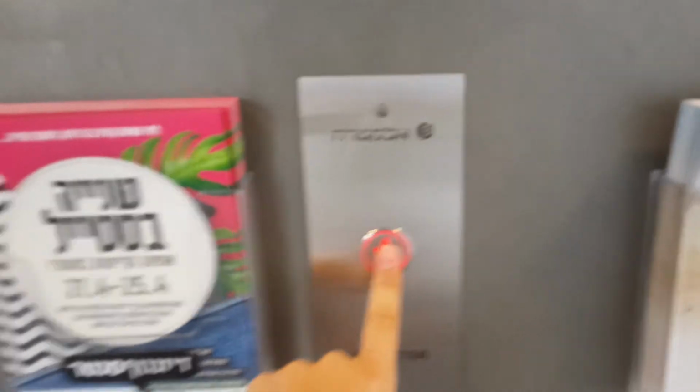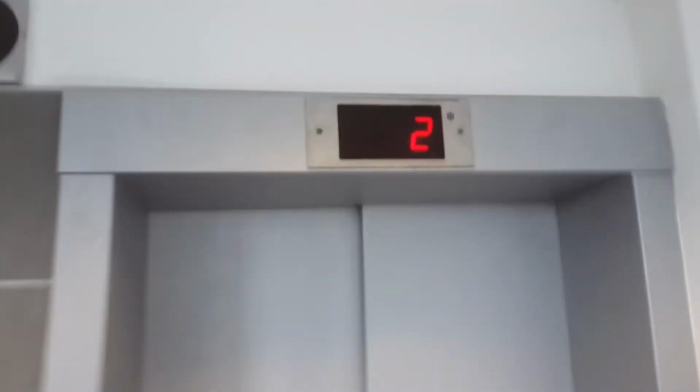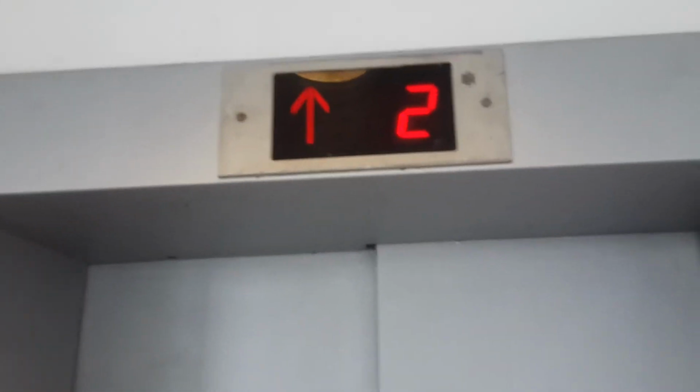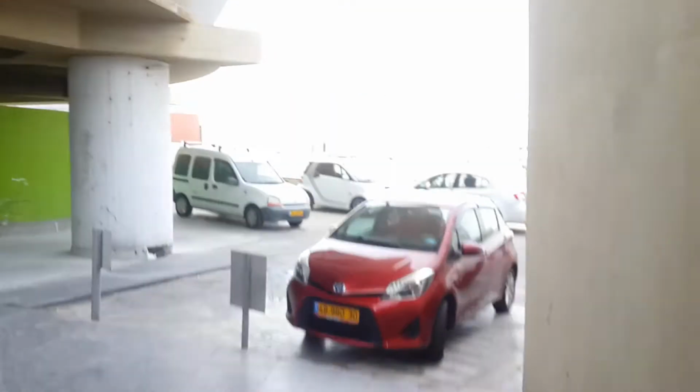We've got here 2 elevators originally. No, they are not original, they've been modernized 2 times, sadly. And they are really busy, sadly. Okay, let's take a quick look at the rooftop parking garage. Yeah, that's how the rooftop parking garage looks.